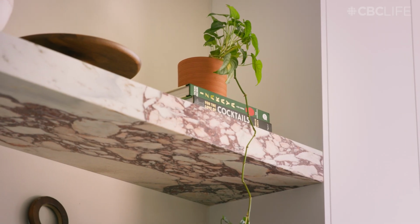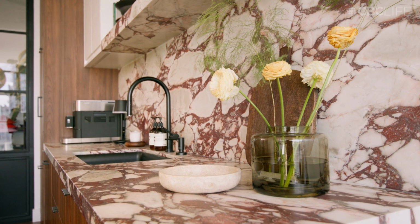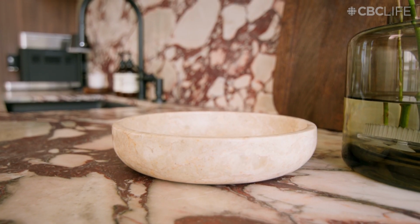So I really had friends, family. We actually created multiple WhatsApp groups with people in different cities. They would FaceTime us, they would send us photos. They really were just as invested as I was to find this stone. Luckily, one day, there's a retailer just up the street north of Toronto that bought in a shipment of the stone. I went in that morning and I got the stone of my dreams.